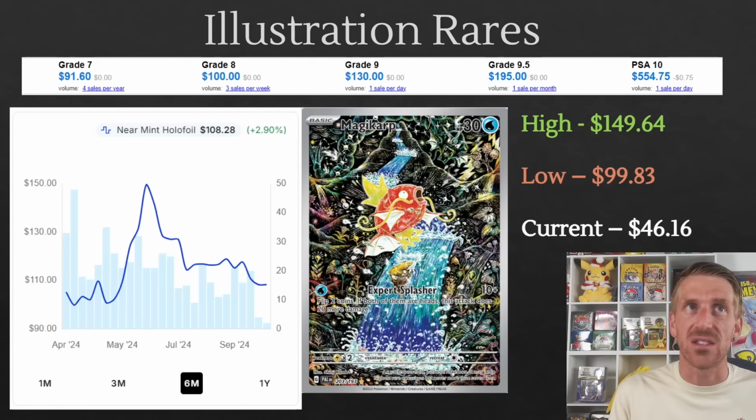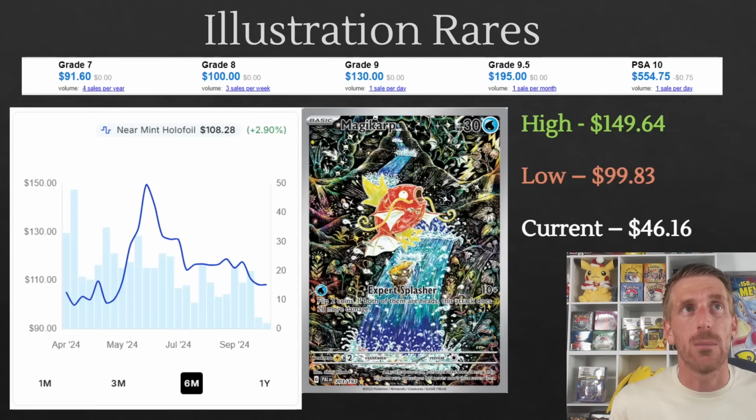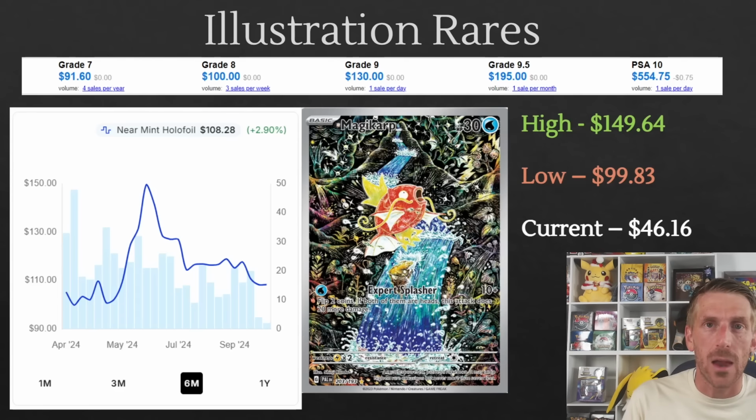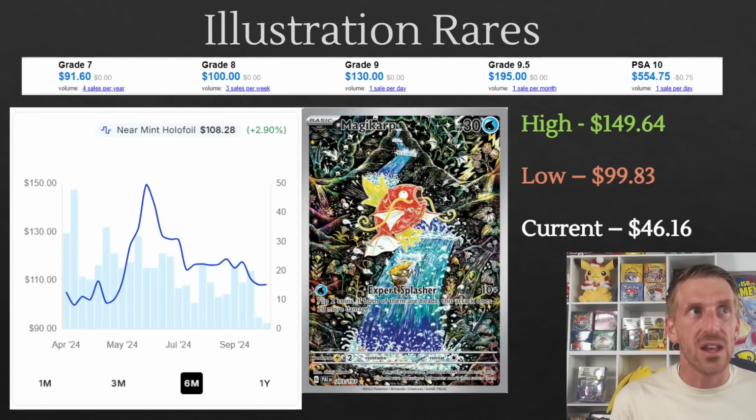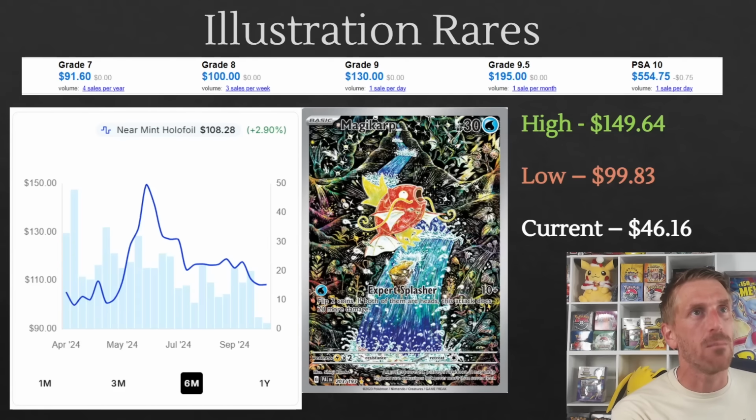However, a PSA 10 grade is still very high. It was at $700 a couple months ago, so it has retraced a little bit, but still at $554.75. It is a little bit tougher of a grade 10, and I think that's something that a lot of people have been trying to convey to other collectors, is that illustration rares, even though print quality has come a long way in English sets, I do think Japanese has taken a little bit of a step back, and US has taken a little bit of a step forward. They're still off quite a bit. There's still a lot of room to go. Clearly, in PSA 10 form, quality is still not as great as it could be, but it's definitely getting better. And because of that, PSA 10 Magikarp definitely had quite a bit of a jump.